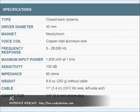Taking a look at the M40FS headphones from Audio-Technica by the numbers, we see that they have 40mm drivers with neodymium magnets, and it's copper-clad aluminum wire construction throughout.